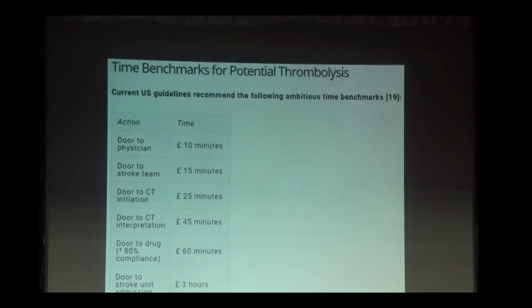So now the time benchmarks for potential thrombolysis. The current US guidelines recommend the following ambitious time benchmarks. Door to physician time, what they advocate is 10 minutes. Door to stroke team is 15 minutes. Door to CT initiation is 25 minutes. Door to CT interpretation, 45 minutes. Door to drug, 60 minutes. Door to stroke unit, 3 hours.